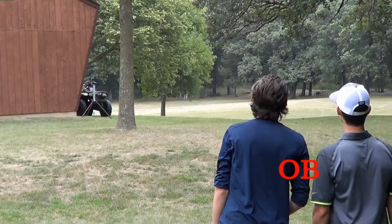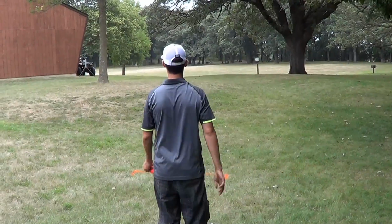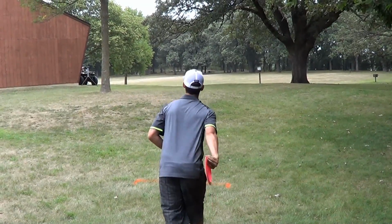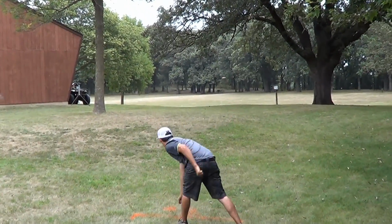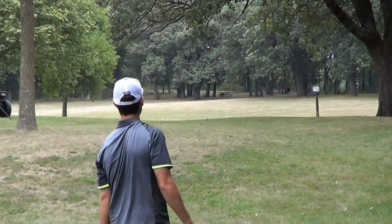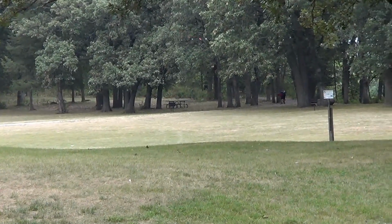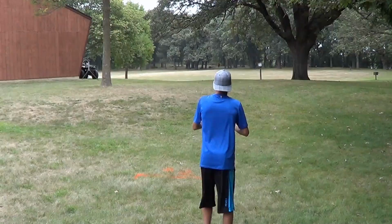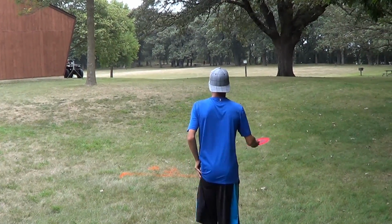That's unfortunate. I went with a forehand approach here just because I have a little bit more distance on my forehand shots. Still learning this Destroyer. It's pretty stable. I just didn't get it over enough. But I was fortunate enough to hit some trees and stay off the path. Have an upshot from there.